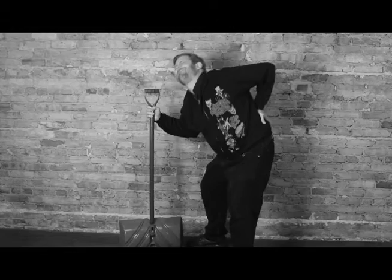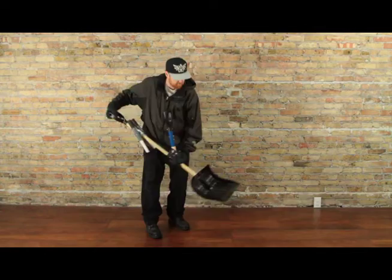But if you need the leverage of a standard snow shovel, you can still use it like a standard shovel without taking down the middle handle. You simply throw the snow away from you.